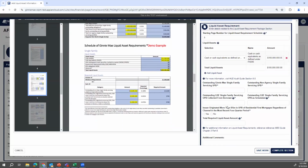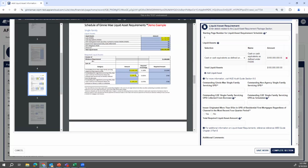Then we get into some more information regarding single family. So again, this might be a little bit different depending on what program you're involved in, but I am moving down here so we can see the corresponding information that we're going to put in. So for the outstanding Ginnie Mae single family, we have 10 million. And then 2 million.